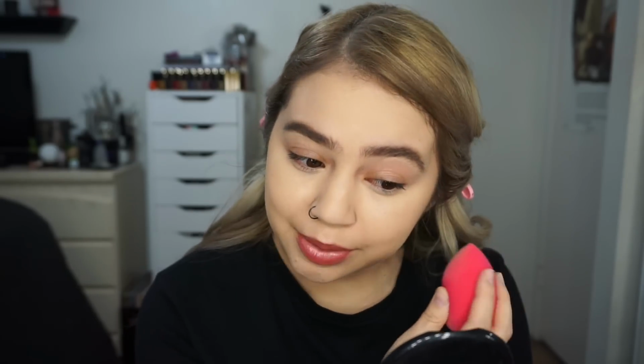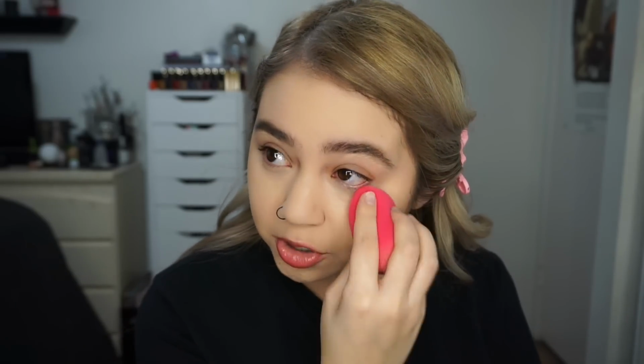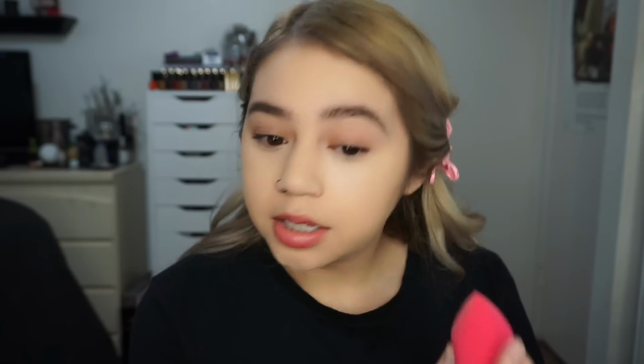It's not the exact same shade as the foundation, which I feel like a lot of people were thinking it was. I saw some comments about that online, but it's not. I personally don't really like to go super light under my eyes anyway, so that honestly looks great. I feel like I can get away with just doing that.